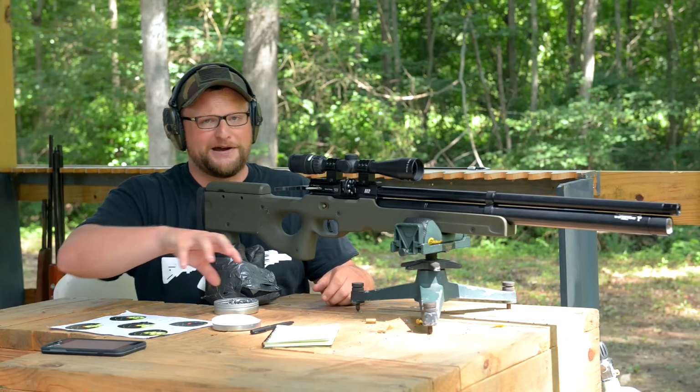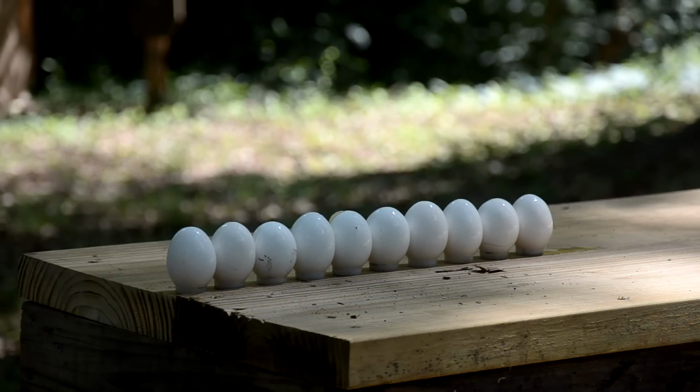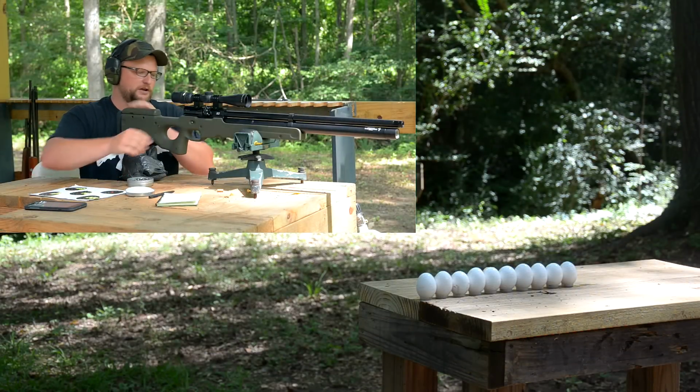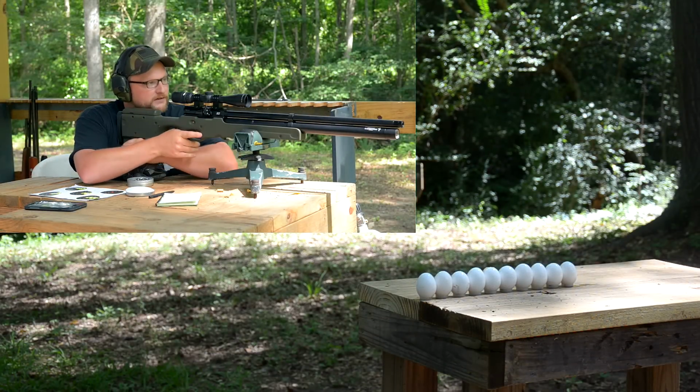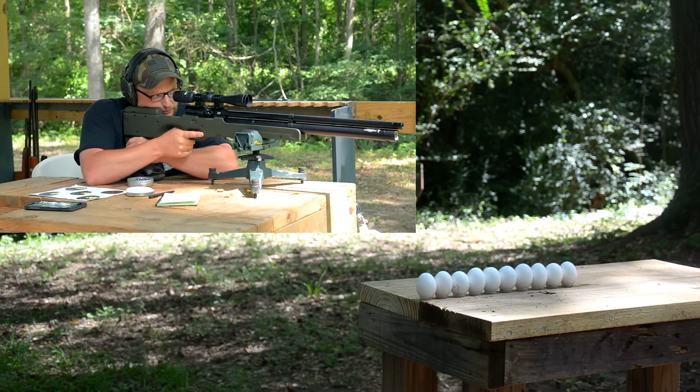We're going to go down the breakfast aisle here. First, we're going to start out with some eggs, and we're going to see how many eggs one of these pellets will shoot through here and just have a little fun. All right, this is a fun shot. I hope that it goes according to plan. We're just going to try to shoot through a row of eggs here and have a little fun, because we can. Ready?